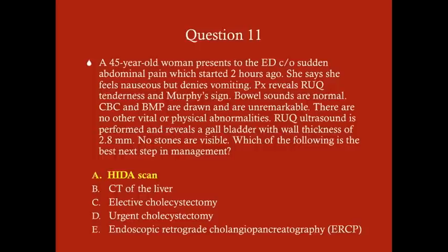No stones are visible, so we would expect to see stones with cholecystitis, either in the gallbladder, in the neck, or in the cystic duct. We don't see that here. Another thing you might see is sludge, which is just dehydrated bile, and fluid around the gallbladder, pericholecystic fluid. We see none of that here, with no fever, no elevated white count, and no findings on ultrasound.